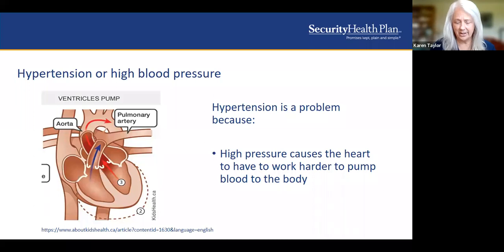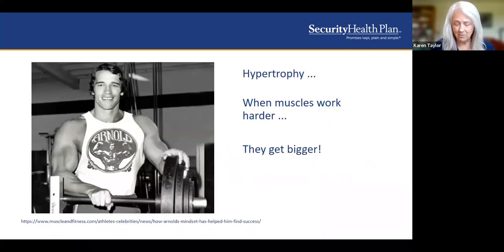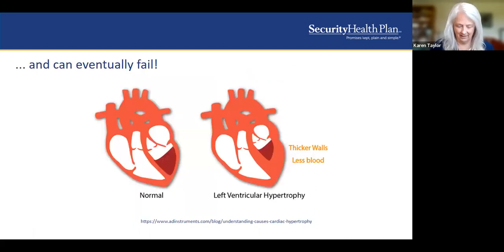First of all, that high pressure in the arteries causes the heart to have to work harder. If the pressure in the arteries is high, the heart has to create higher than normal pressure in order to get that blood out of the ventricle and into the artery. Creating that higher pressure makes the ventricle work harder. The heart is a muscle, and like other muscles, when it's forced to work harder for a prolonged period of time, it gets bigger. This is known as hypertrophy. In the case of hypertension, it would be considered an enlarged heart. And at least when it comes to the heart, hypertrophy is not a good thing. Larger, thicker walled ventricles, that hypertrophied ventricle shown here, hold less blood, can't pump as effectively, and can eventually fail.